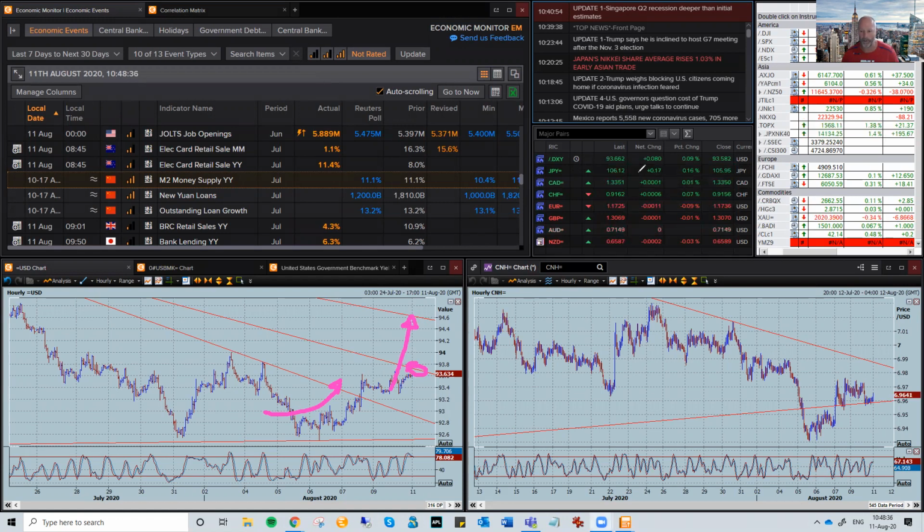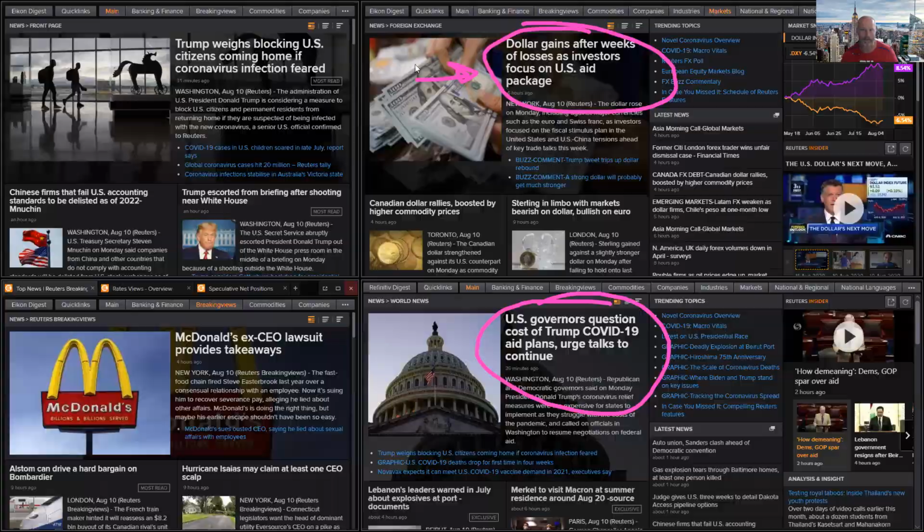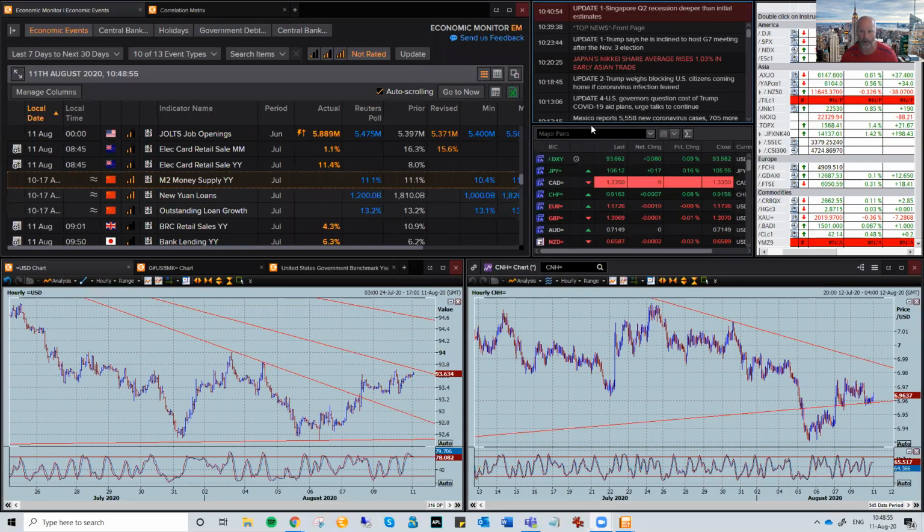Obviously, the Donald can swing things around, but at the moment, there's talk about what's going to happen with the US aid package and a few other things, but not a hell of a lot of fresh news, right? No changes. This is what I'm talking about. If we can get a little bit of nice positive tone here, we could very well see the dollar bounce, and that's going to create the opportunities.